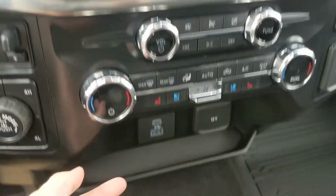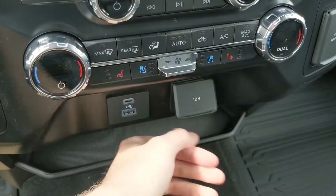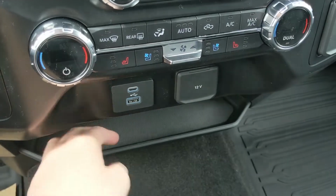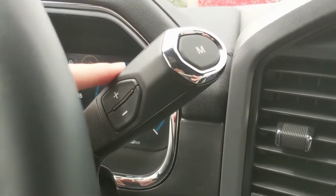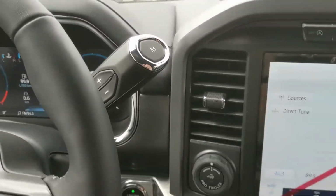And moving down from your climate controls, you have another 12-volt with a USB and USB-C, and a shelf where you can put your device while it's charging or something. And quickly looking at your column shifter, which does have select shift, so you can manually shift through your gears.